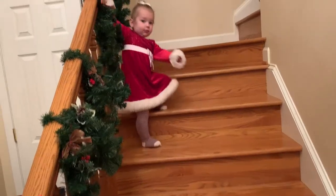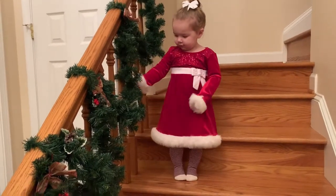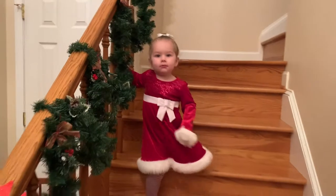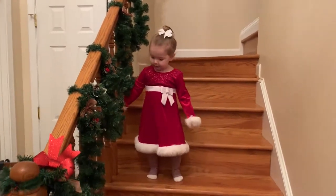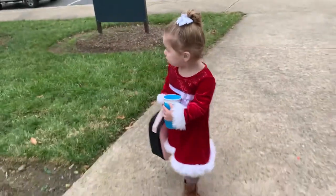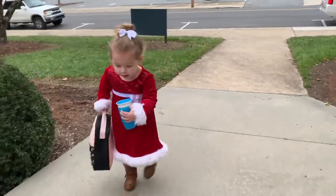Thursday was candy cane day, and it was so hard to find a candy cane outfit. I could not find anything with candy canes on it. So I went with this cute little red dress that is actually her Sunday before Christmas dress. So this is a good little idea of a church outfit for a child. But it's just a red and white dress, and she is wearing matching red and white leggings underneath so that she can stay warm.